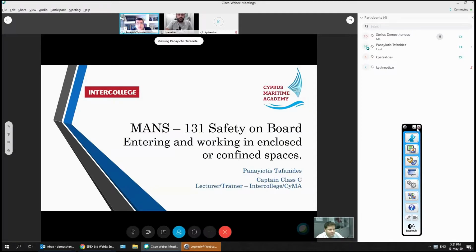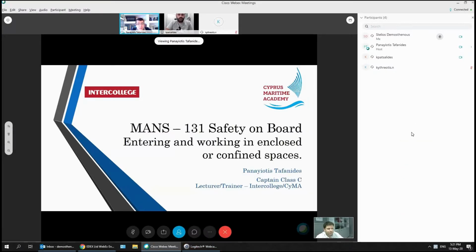Today we shall do the safety on board, which is part of month 131 of Cyprus Maritime Academy. The chapter that we shall discuss today is entering and walking in enclosed and confined space areas.